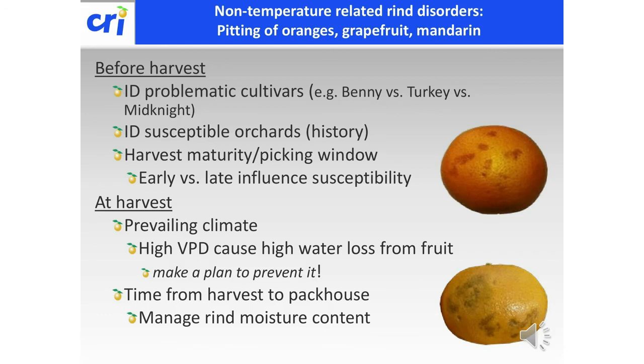In the mandarins, the Nadorcot and Tango develop this quite easily, and a lot of it has to do with moisture loss. So what for us is very important is that you need to measure the prevailing climate during your harvest. It's very dry and low humidity and warm during your harvest period. You need to make sure that you irrigate your trees again, so that you can rehydrate your rind. If you harvest a Nadorcot in the middle of the winter and it hasn't seen any water for 2-3 weeks, you're going to get pitting very, very quickly after harvest.